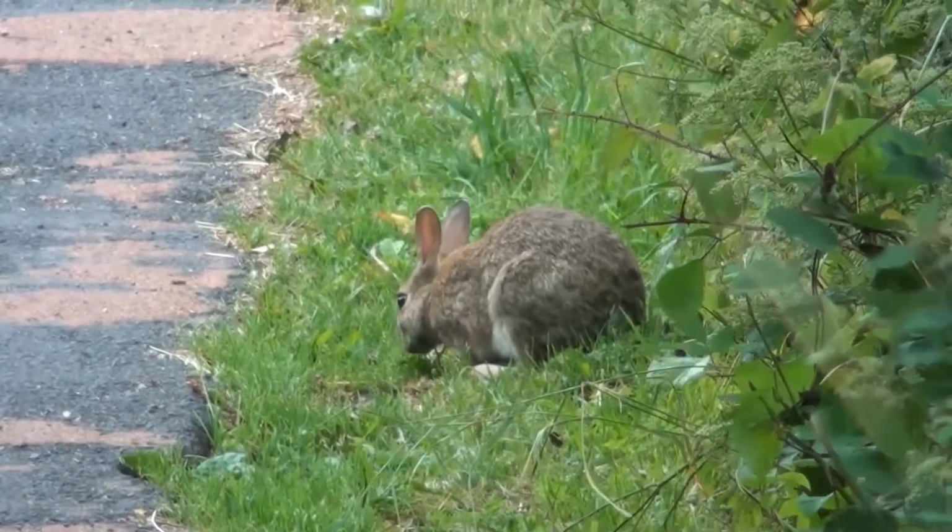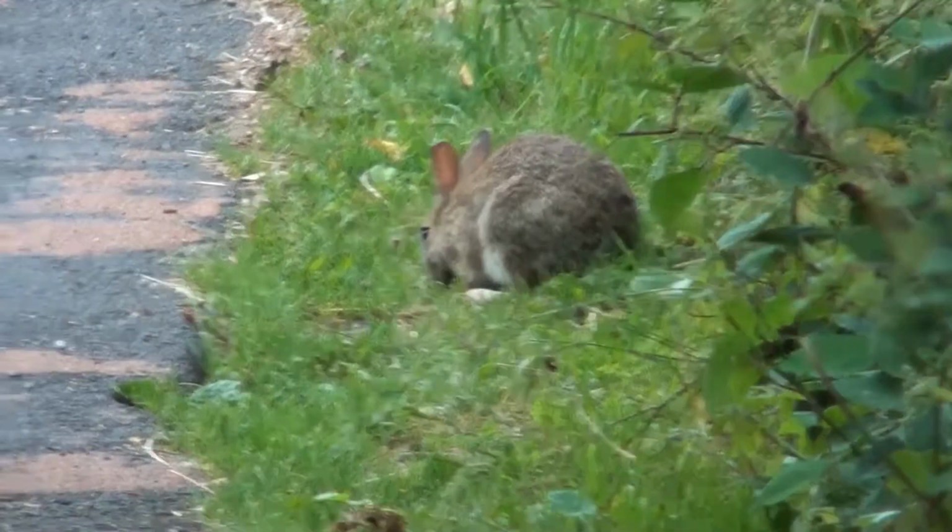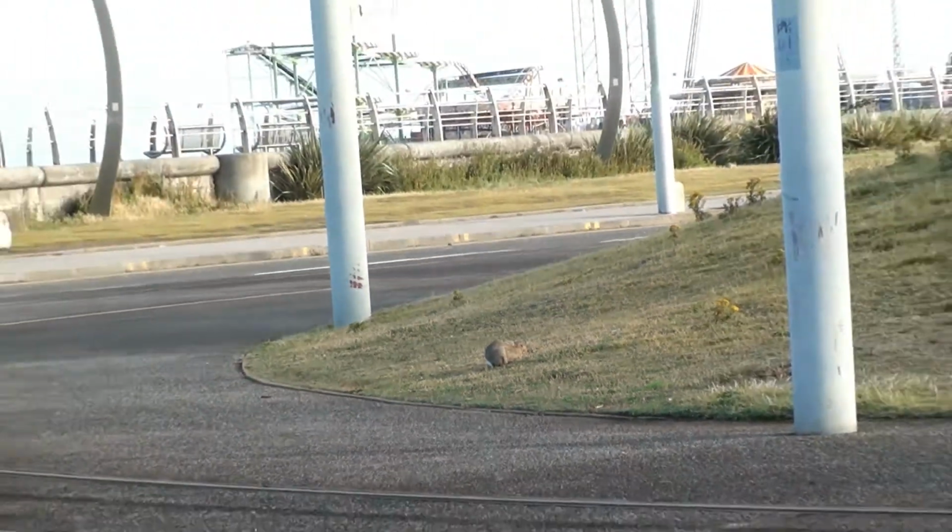Rabbits were native to southwestern Europe, Portugal, western France and Spain, but the Romans in the 12th century introduced them to the British Isles, and now they're a well-established population. They're now found all over, including right down by the seafront.